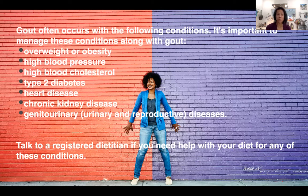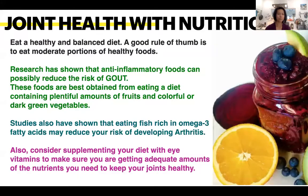And if you have high blood pressure, that also can be a condition that increases your chances of gout. Also high cholesterol, type 2 diabetes, heart disease, kidney disease, and genitourinary disease, which is in the urinary and your reproductive tract. So if you want to decrease your chances of getting gout, talk to your physician or a registered dietitian for help with your diet, to see how we and other dietitians can help you alleviate these symptoms.